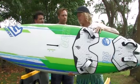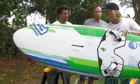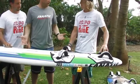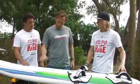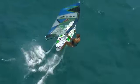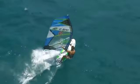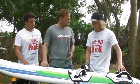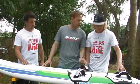Whoa, that's actually pretty light. What's going on there? Well, this is our famous HRS construction. If you really look for the best value for money in the market, this is your deal here. Same shape as the other ones, just a little different construction, higher glass content, super strong. That's why it's named HRS.